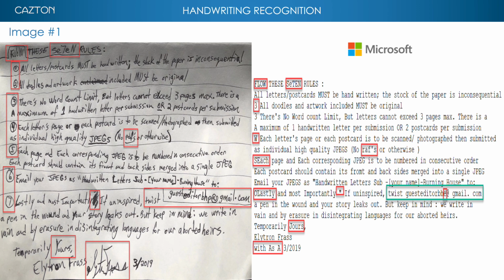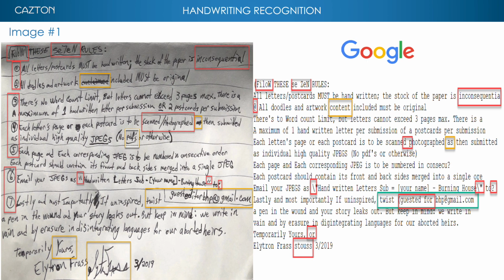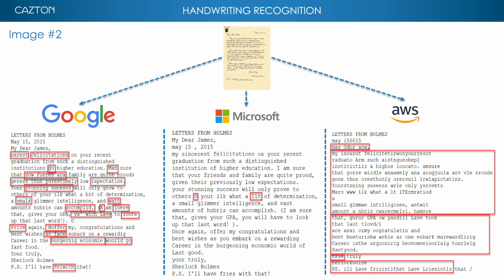So you can see that Microsoft, as well as Google, end up not recognizing those numbers, and in Google's case, it completely ignores them, and in Microsoft's case, it tries to work with them. But either way, we decided not to penalize the model just because of those numbers. But overall, Microsoft's the winner here. AWS had a lot more mistakes, so we're not getting into that much detail. Now look at this. Wow.